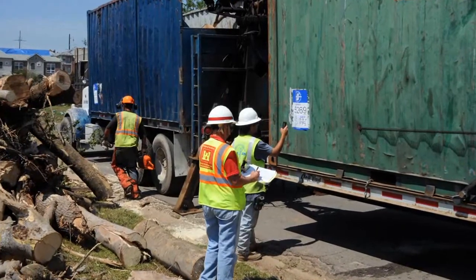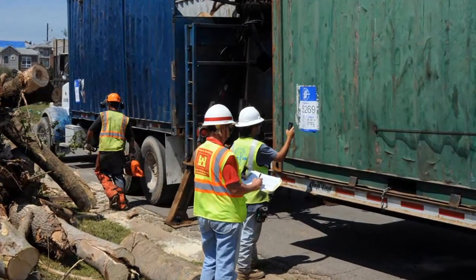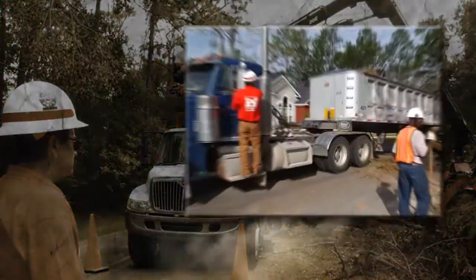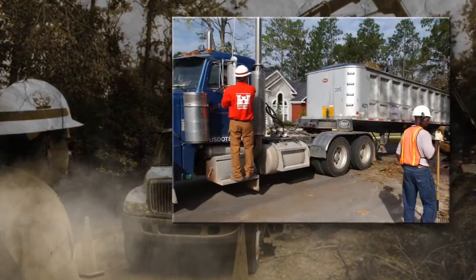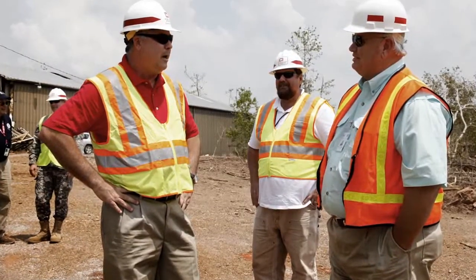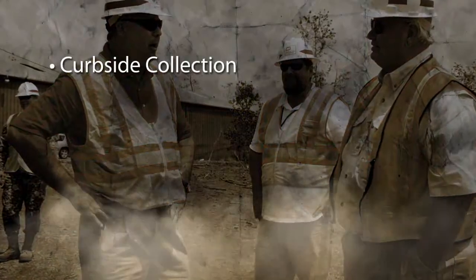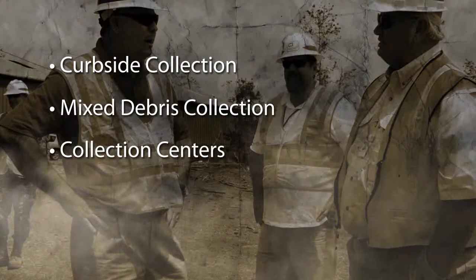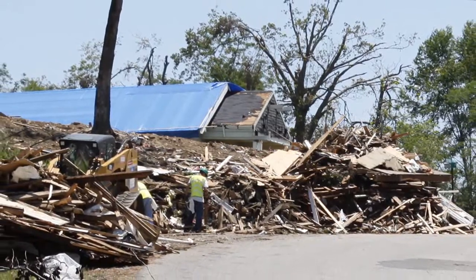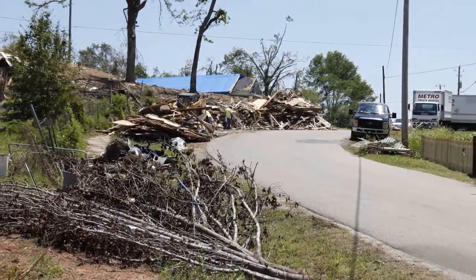Ideally, debris is handled only once. It is loaded and hauled to the final disposal location whenever possible. However, in some situations, it is more efficient to remove debris, transport it to a site for debris volume reduction, and then transport it to the final disposal location. A debris removal operation may utilize a variety of debris collection methods, including curbside collection, mixed debris collection, collection centers, or a combination thereof. Curbside collection parallels normal garbage and refuse collection operations. Segregation of debris at the curbside is very important.